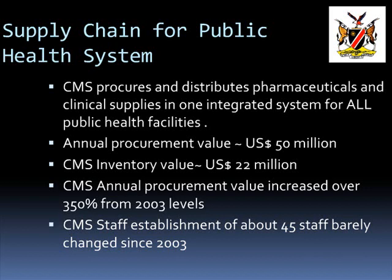The CMS annual procurement value increased over 350% from the 2003 levels, backing up what Rebecca said about the huge increase that we have experienced in the last decade, basically. But the Central Medical Stores staff establishment of about 45 staff has barely changed since 2003, so you can imagine the impact this has.